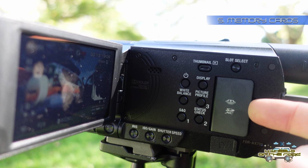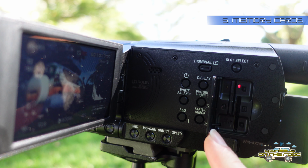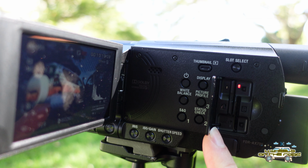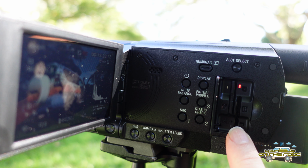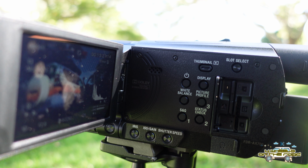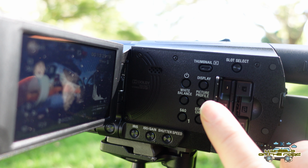Another one of the big selling points for the AX700 for myself personally is the extra memory card slot that you'll see here on the side. The ability to have simultaneous recording and even relay recording was something that I thought would really be handy for myself.